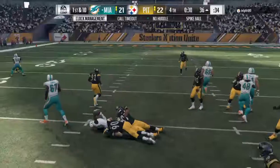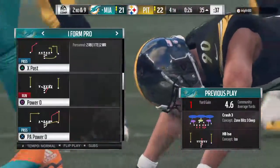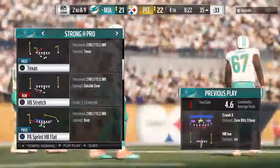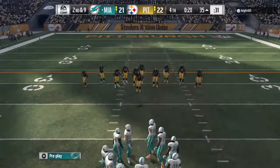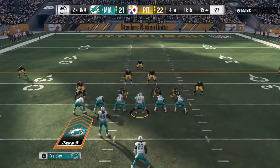Now a handoff here to his running back. Fighting his way down to about the 35-yard line. Just a yard on the first down carry, so it's 2nd and 9. They still got 2 timeouts. Got to start using them, don't they?